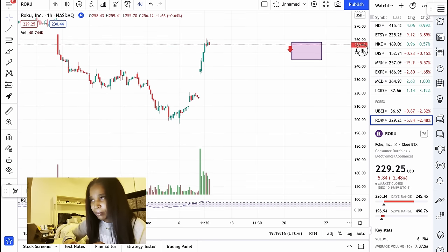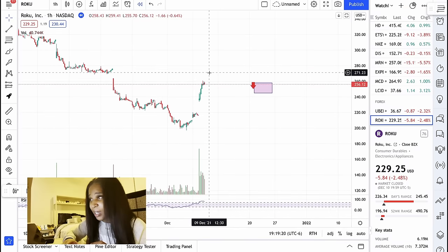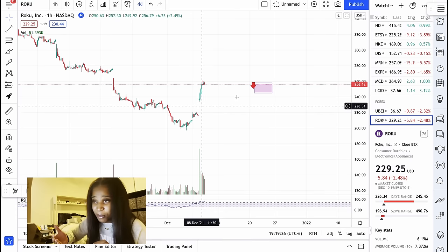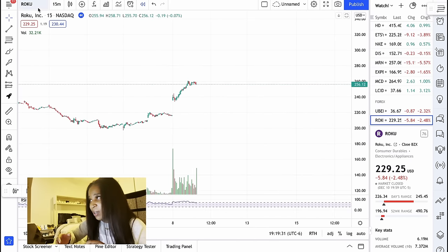So yeah, so like I said, I was like, okay, you can come back to fill this gap, but it has to come fill this gap, baby. Like, it can't just stay there. So I think it's gonna come fill this gap right here. Let me go back to the 15 minute time frame because I want to see what it's immediately gonna do.